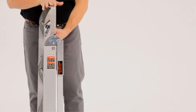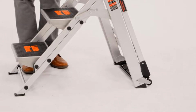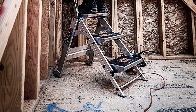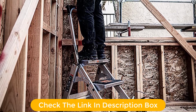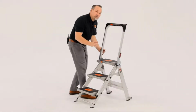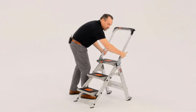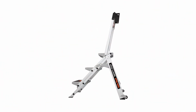Manufactured from aircraft-quality aluminum, each step can hold up to 300 pounds, and it is still light enough to move around with one hand thanks to its tip and glide wheels. Pictured here is the 3-step model, but 2-step and 4-step variations are also available. These step stool ladders are a bit more expensive, but unlike others, they will last a lifetime and you'll feel completely safe thanks to its excellent stability.